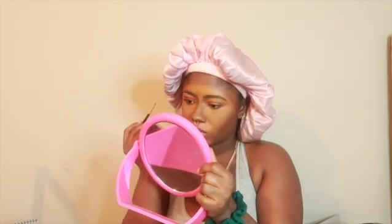Eyebrows just a wee bit. So if you feel like the powder erased your eyebrows, do not be scared to go back in and fix that. I'm just doing strokes in the front. Really, I don't got them in the front no more. And your eyebrows are now rejuvenated, okay?